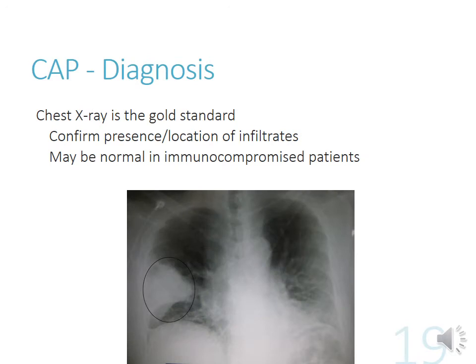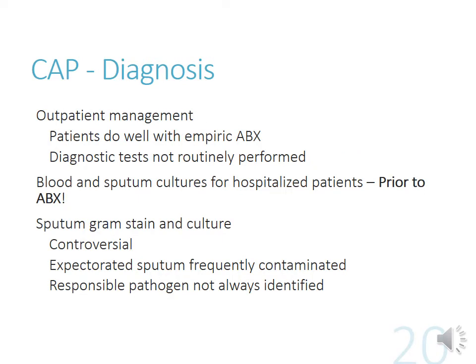So I mentioned, looking for signs of infiltrates on the chest X-ray is obviously going to be your golden ticket to diagnosing this. If it's one of those things that even the pharmacist can see, then it's probably pretty bad, right? Keep in mind though, your chest X-rays may actually look kind of normal, especially if you have immunocompromised patients who can't really mount a good immune defense. So something to just keep in mind.